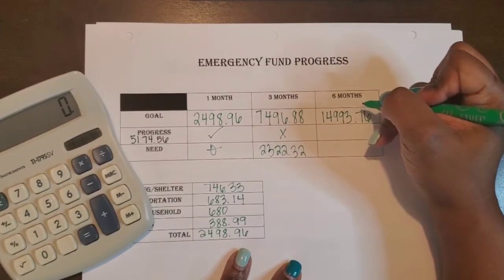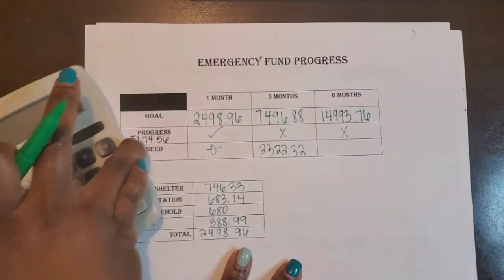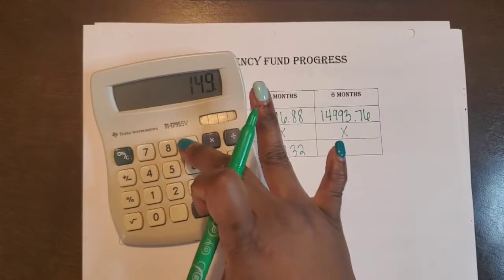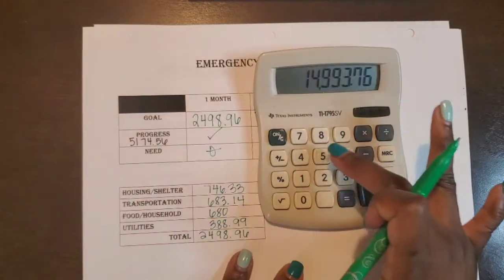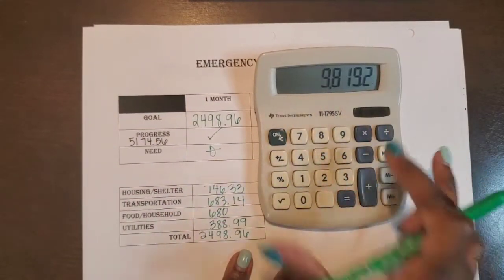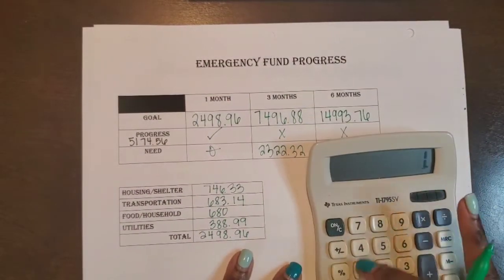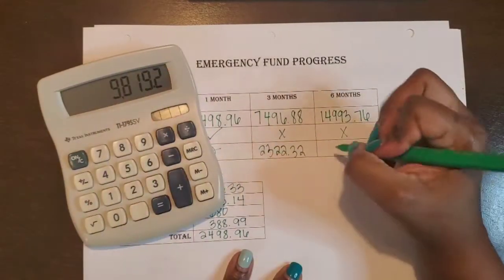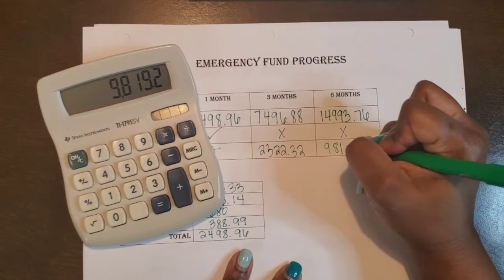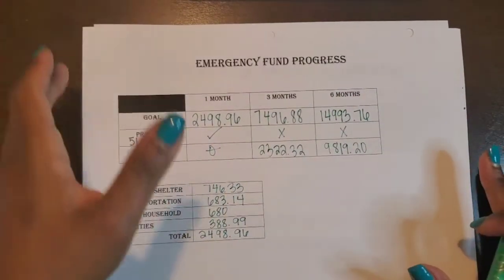Have I reached my 6 months emergency savings fund goal? No, I have not. And what I actually need to reach that goal, let's try that again. So we need $9,819.20.